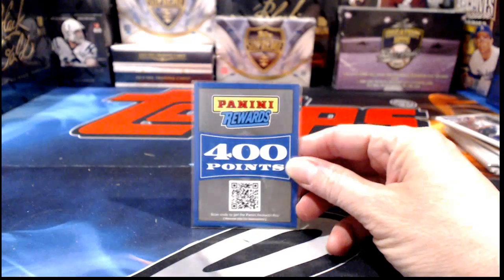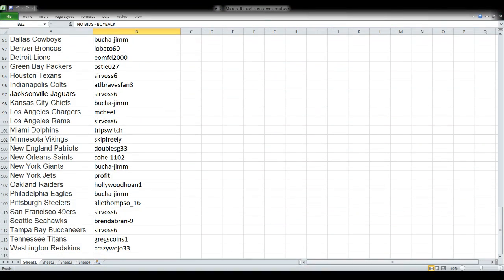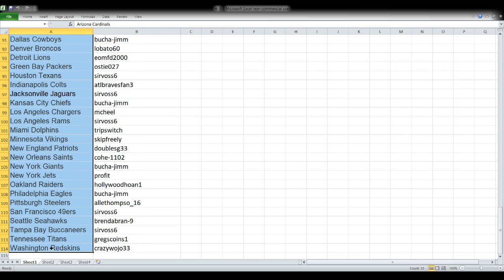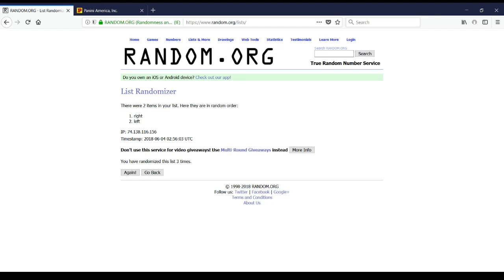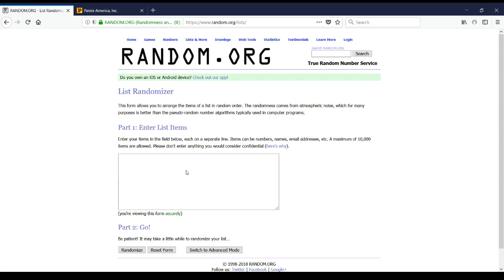Which brings us to our 400 points reward point card. And I'm going to switch you first this time so I don't forget to do it like a crazy person. Here I am simply grabbing all of our team names. So I'm going to copy them right from the spreadsheet, and then we're going to buzz back over here to random. I'm going to dump them all in here. I will hit random one single time. Whoever comes out on top after I hit random will be taking home that card.